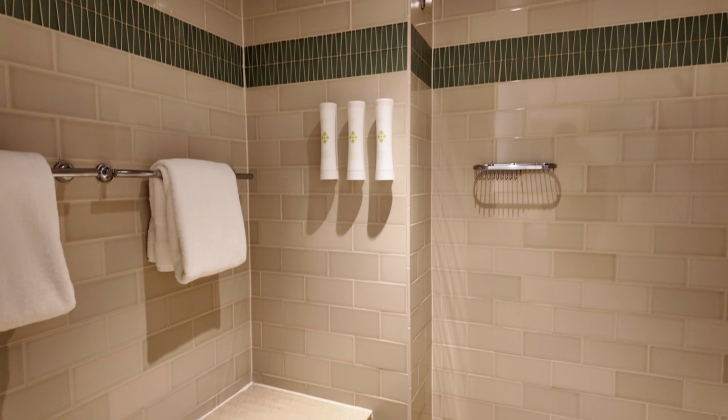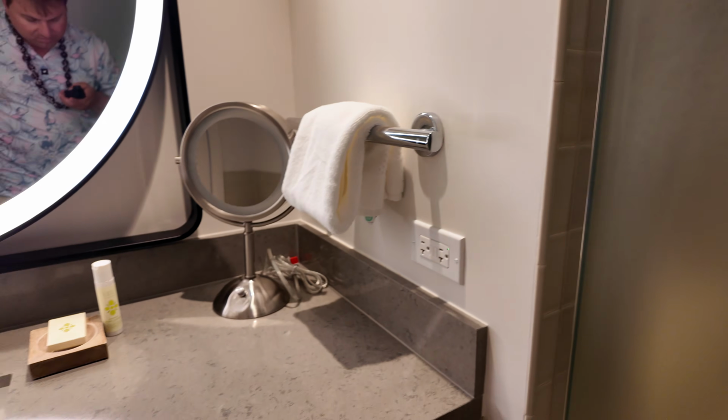The hotel itself just had really good service. Our room was impeccable the entire trip, always clean right when we needed it.